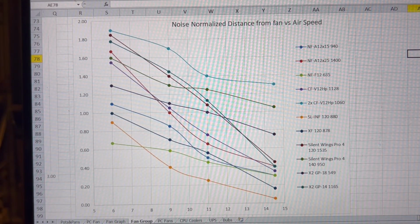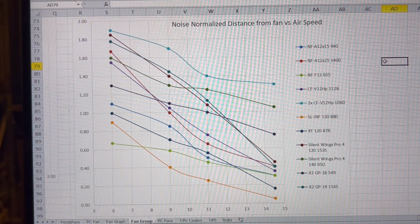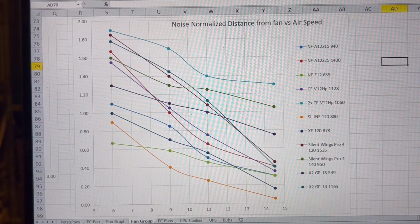Here, lines shifted to the top are better, with the top three fans at 6 and 9 inches being the Silent Wings 4 Pro 120 and the Fractal Design X2 GP14, and in third place, Silent Wings 4 Pro 140mm size fan. I am ignoring the results for the Cougar CF V12, as it is no longer available.